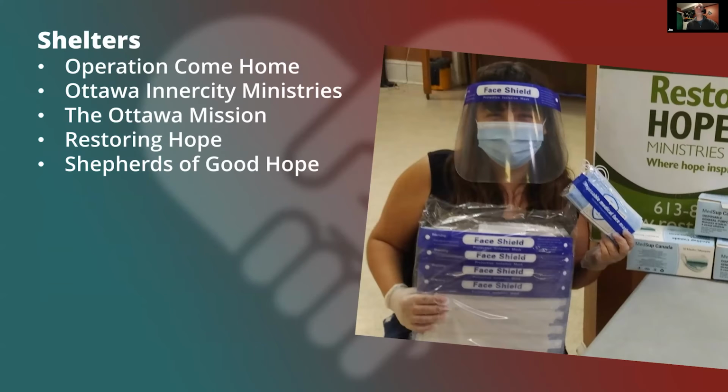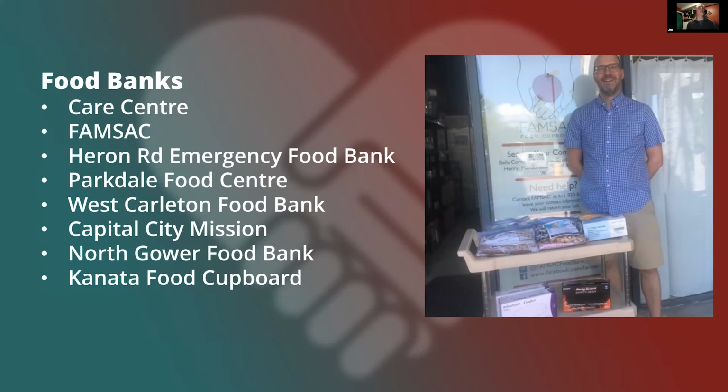We've gotten supplies out to various shelters. You can see the shelters listed there. We've gotten supplies out to numerous food banks. Again, they're interfacing with the public, and while they're well set up to do what it is that they typically do, they weren't equipped with proper PPE. So we were able to get supplies out to all those food banks.